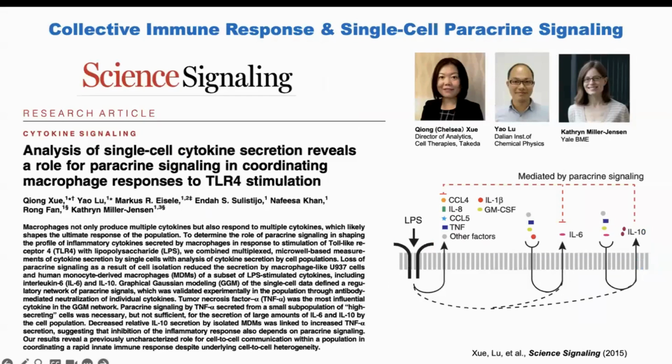Then we looked into macrophage innate immune cell heterogeneity, but also how cells communicate, because what we're looking at now is the protein secreted by individual cells to mediate their paracrine signaling. Now you can look into this cell-cell interaction, how they work together to shape their collective response. That's a very interesting systems biology, protein signaling research we published together with my colleague, Professor Kathryn Miller-Jensen.